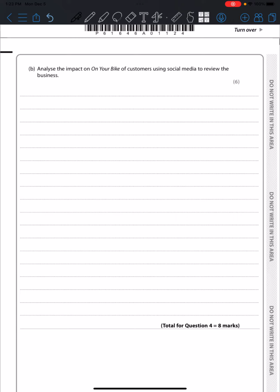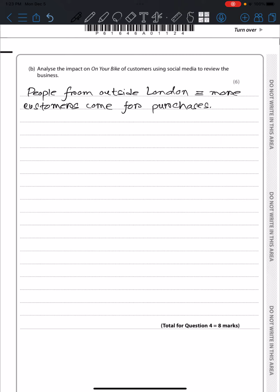So we are firstly going to write both points. Let's start by writing that it can increase the number of customer reviews, and when people check reviews online, people elsewhere who are not from London can see the good reviews and come and buy bikes from On Your Bike. So basically, the first advantage is people from outside London see the reviews, and this will mean that more customers come for purchases. More customers coming for purchases will eventually lead to a bigger customer base, greater market share, more sales, and therefore more profit, as we all know.